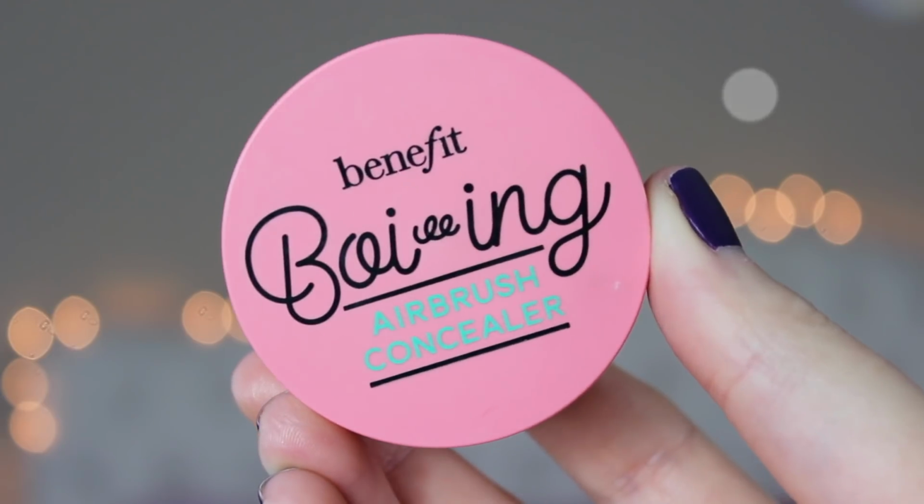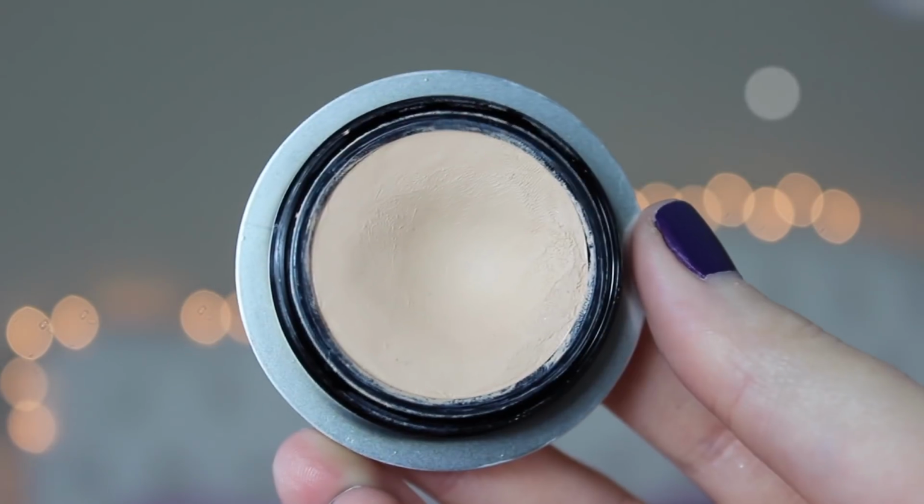I have a couple concealers. The first is this Benefit Boi-ing Airbrush Concealer. I needed a new spot concealer this year because my NYX Incredible Waterproof Concealer was discontinued. So there we go. This was a new product at the time I bought it. I hadn't heard anything about it. I was taking a chance and I liked the way it swatched in the store. So I got it. I am in the shade number 1 and I just really, really like it.